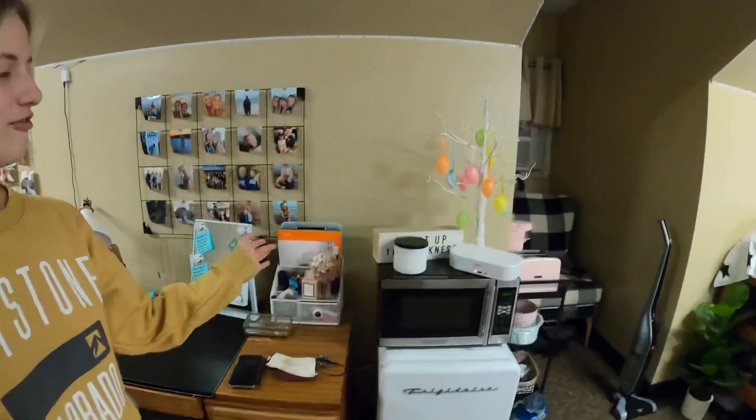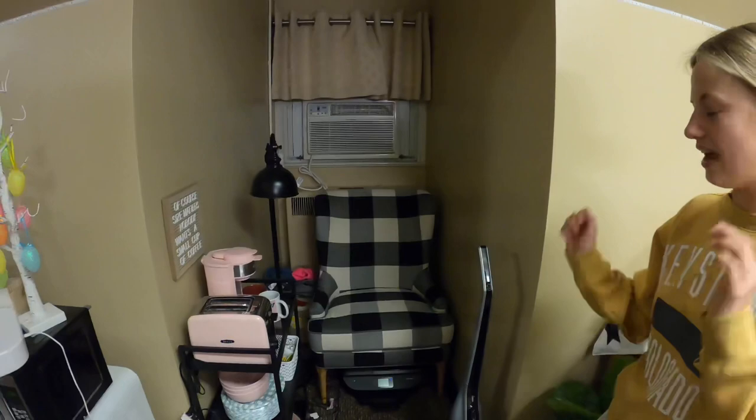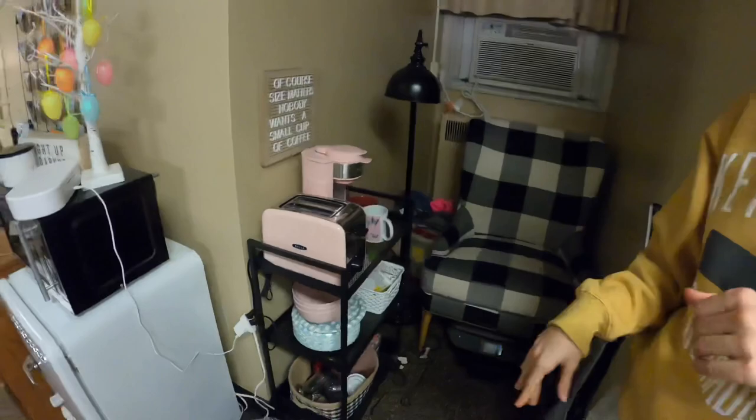Is this not the cutest little fridge? I mean, it's so cute. I know, it's really cute. Okay, then this is like our little nook back here. I can't say I've ever sat back here, but we have it just for funsies. And we have our toaster and all of our coffee stuff. It's kind of a mess.